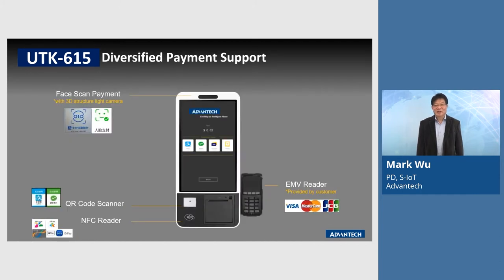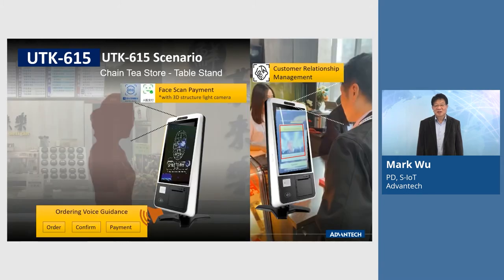To meet the local payment requirements, UTK 615 is equipped with different payment modules such as facial scan, QR code scanner, NFC reader, and EMV card readers, as well as added voice and facial recognition AI to provide a high value self-ordering and self-checkout solution.